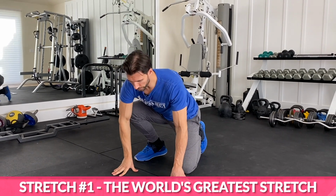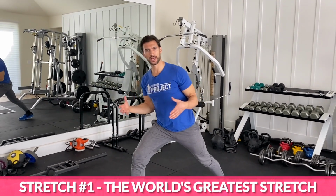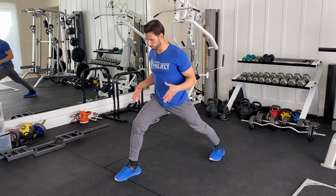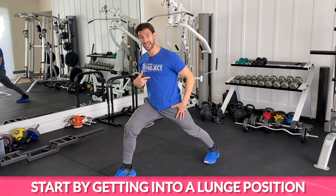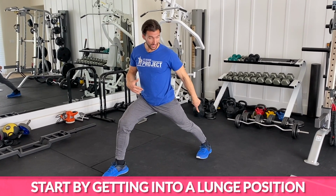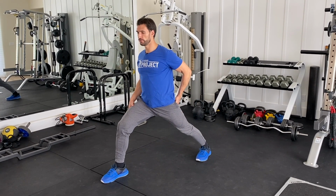So the world's greatest stretch starts off in a lunge position. In a lot of different kinds of yoga stretches and stuff like this, we see this position. And this is a very important position where we're moving forward like this. We're lengthening this hip flexor. This is in a line of the body right here that gets very tight when we're sitting all the time. So we want to create length here. So I'm driving my back heel into the ground. I'm lunging forward just like this. I want you to hold this for a few seconds.